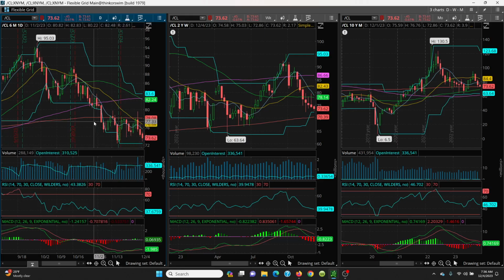If this 72.37 is lost here, then you're going to come right down and retest this key 200-day sitting at 70.39. That is going to be your target. If that is lost, then we have your 50 SMA sitting at 69.15. Okay, so we also want to watch this 200-day. This is sitting at 73.29. Now you can see where the price is above that.